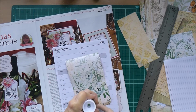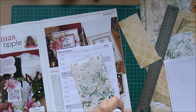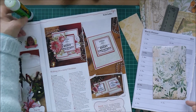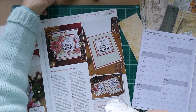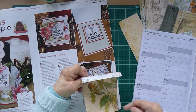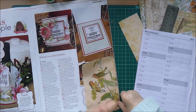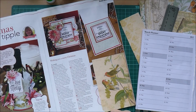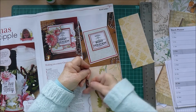It gets harder when you're getting towards the end of the glue stick. I have a new one ready and waiting. I'm going to have to order some more. The one thing you get through more than any, of course, is your glue sticks. Okay. I've lost my card. I'm sure it's around somewhere. Just smooth it down.